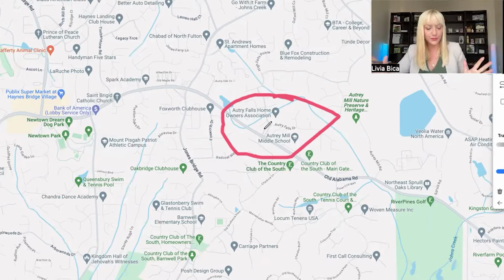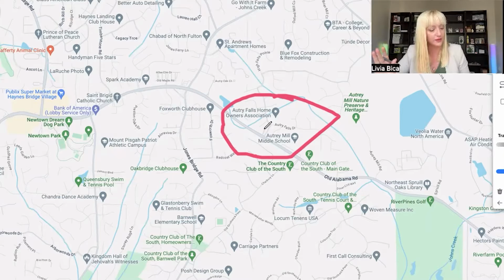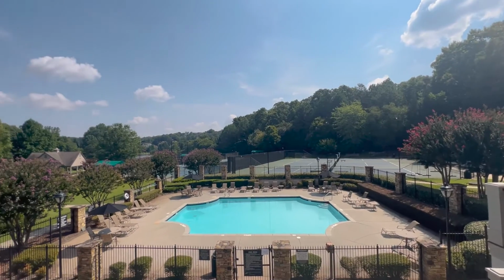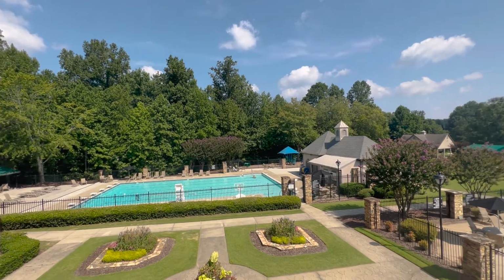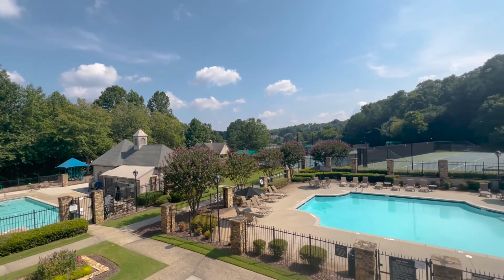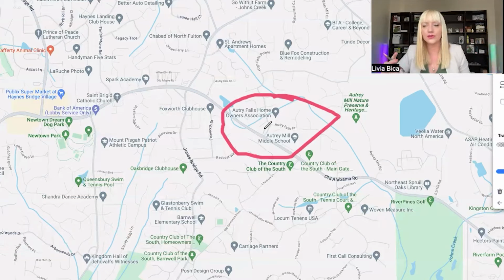Homes in the Falls of Autrey Mill are usually built in the 90s. They are usually 6-bedroom, 5-bath, or 7-bedrooms, 6-bath, from 5,000 square feet up to 7,500 square feet. Usually HOA will be 1,400 annually for the swim and tennis. They have amazing amenities in the Falls of Autrey Mill. Beautiful pools, tennis courts, clubhouse, amazing clubhouse. Again, you can rent it out and have your own private party there. Homes are selling from 1.1 million up to 1.7 million in the Falls of Autrey Mill. There are a few listings available on the market right now.